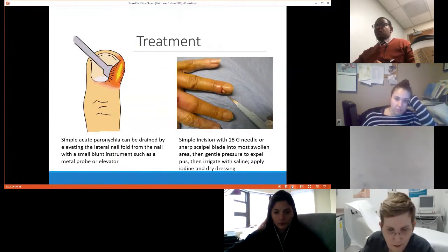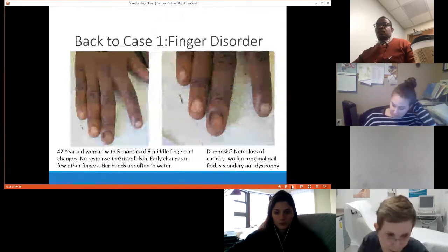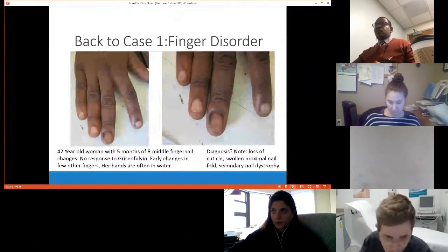Good. So, back to the original case that I presented. This is that 42-year-old woman, and we now know that she has a paronychium, but she's had it for 5 months. So, this condition is not acute.